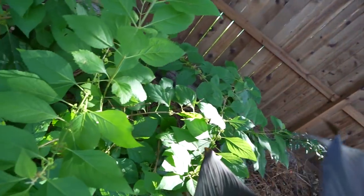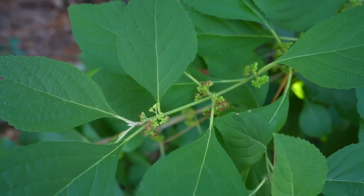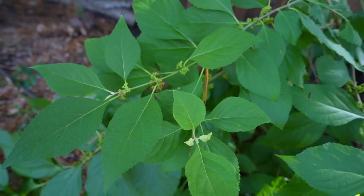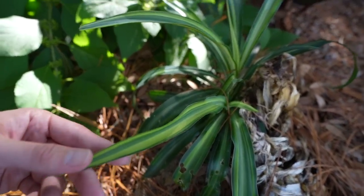And then I have my native Callicarpa americana bush, which does have all of these tiny berries coming in. And this guy has gotten super huge, and it always feeds the birds in the wintertime, which is what I love. I have this other yucca that died to the ground, but it is popping back. Unfortunately, I thought it was super hardy in this area, but it is not.